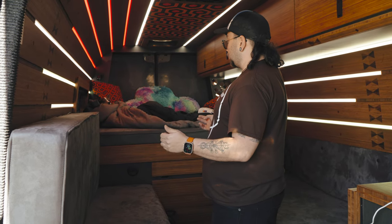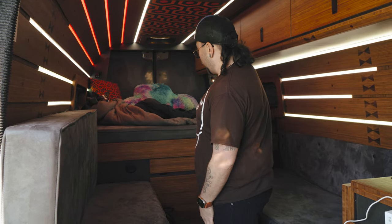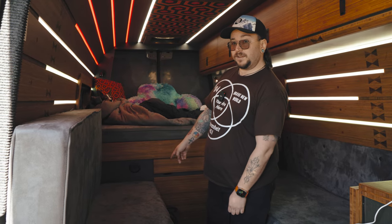Underneath this bench and this one, there is a ton of storage. So these fold up and I keep all of my odds and ends in here. I actually have more space in here than I even thought I would need to use. So I have room for all my video production equipment, cooking stuff. But what's cool is that under here, we have a toilet, a working dry flush toilet.